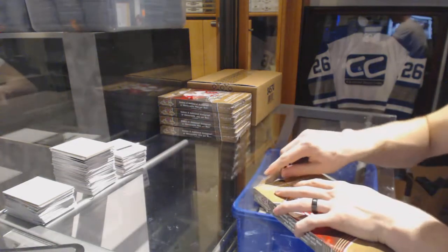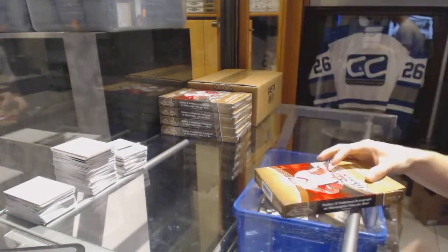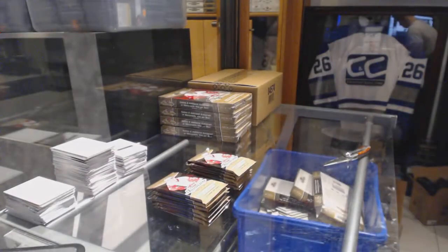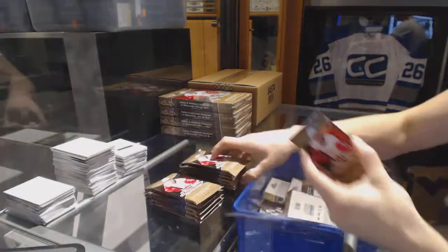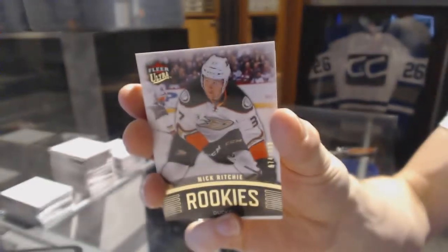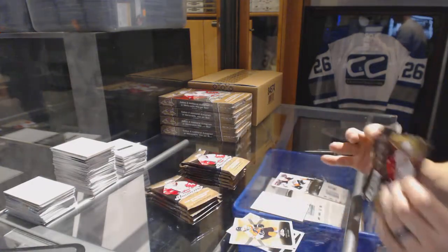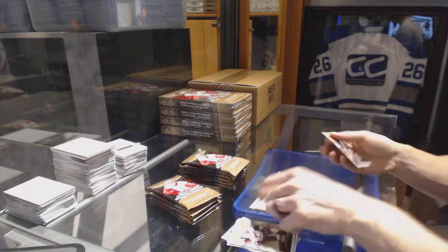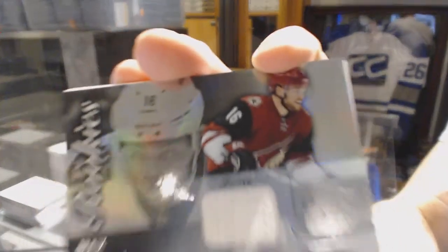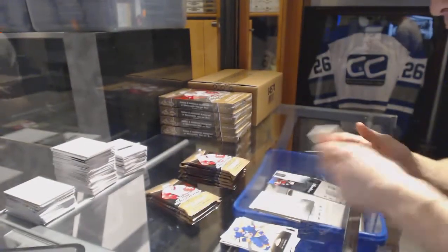All right, box four. All right, we got a Fleer Ultra Rookie numbered to 699 for the Anaheim Ducks, Nick Ritchie. Fleer Showcase for the Philadelphia Flyers, Jeremy Roenick. Flair Showcase jersey for the Arizona Coyotes, Max Domi.